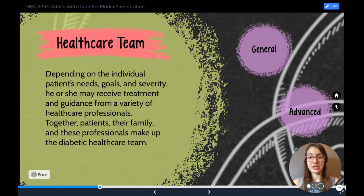Next, we have our healthcare team. So everyone at some point in their life sometimes needs health guidance, and there are very specific professionals that make up the team alongside the patient and their family in caring for diabetes.